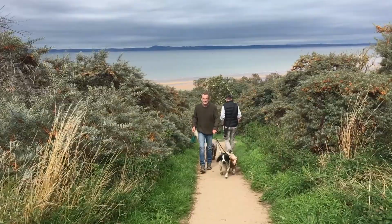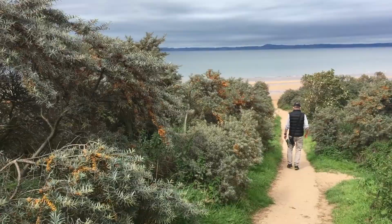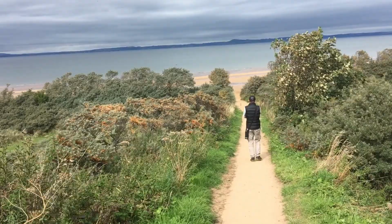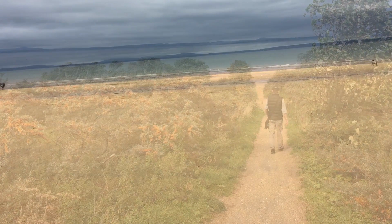Come on in. So you'll probably see a lot of Hubby's back, and you can see Watson in front. So we go to the beach part first, but Watson isn't a beach lover, so we go to the beach and he normally goes in to cool himself down and then we'll go on the bents.